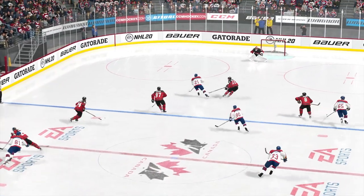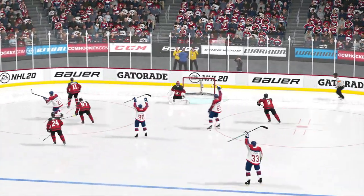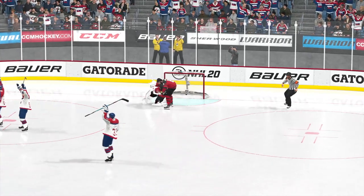These are shots I think the goalie should stop, James. It's on the low part of the glove side. He just doesn't catch it.